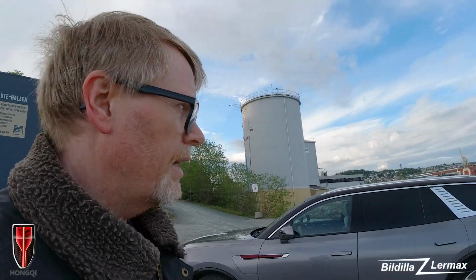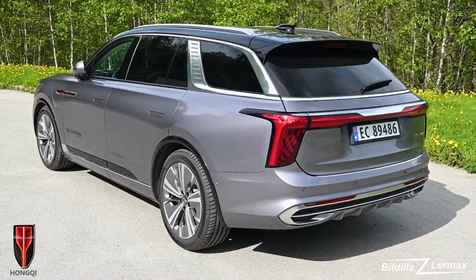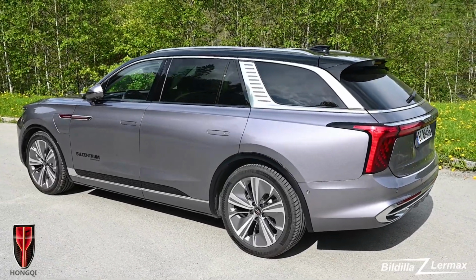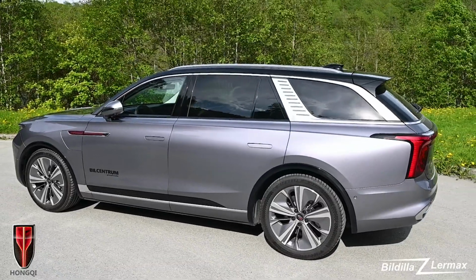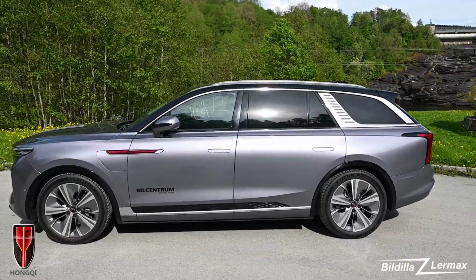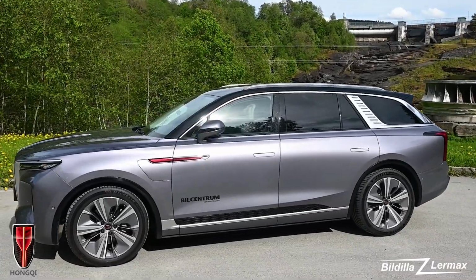The day after. I've had a big Chinese car for one day, since yesterday afternoon. It's easy to say that it's a very beautiful car. I really like it. The design of this car is very manly, it's tough.